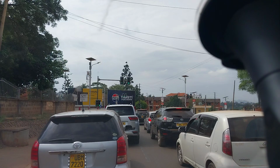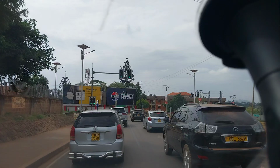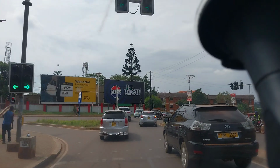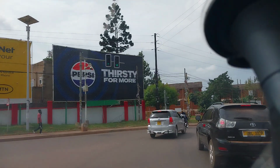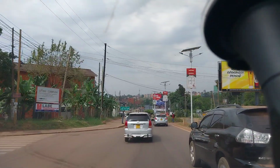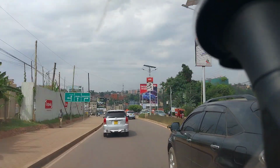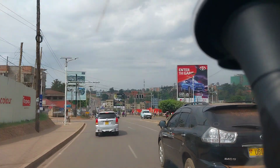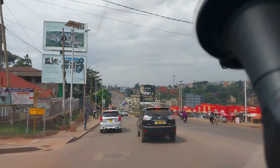So the road is very okay, still new, still under the efforts of the city authority here in Kampala. We really appreciate these new improvements. They make us feel really happy about the city that we love. This is the stretcher, very smooth, no issues whatsoever. Of course, the traffic volumes will overwhelm you and so on.